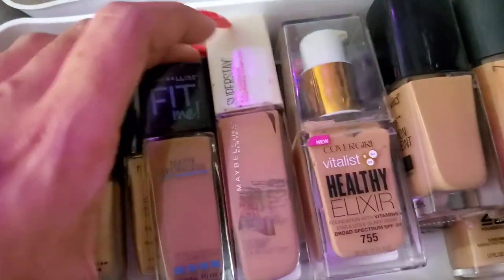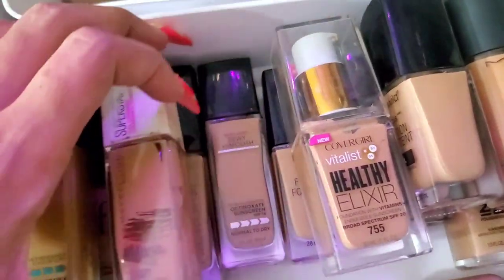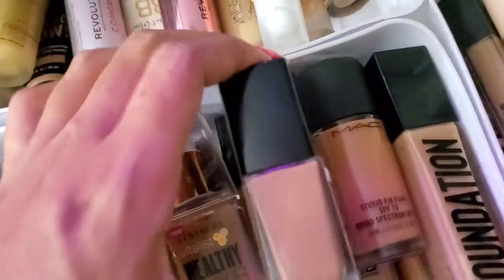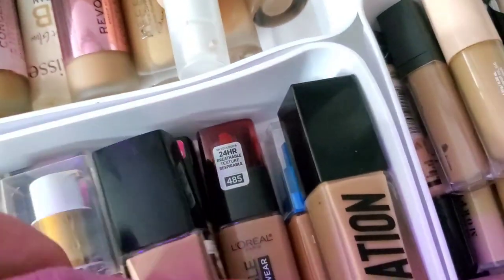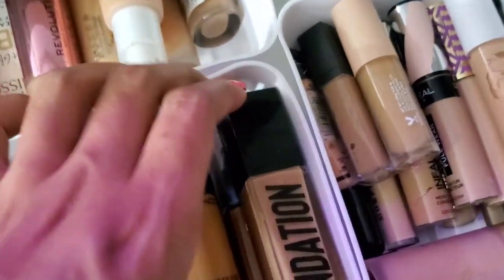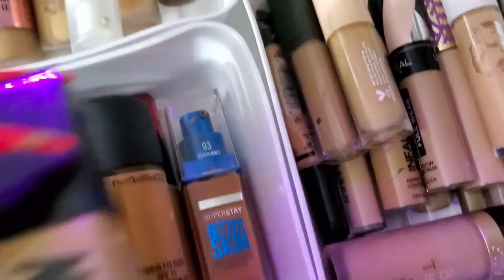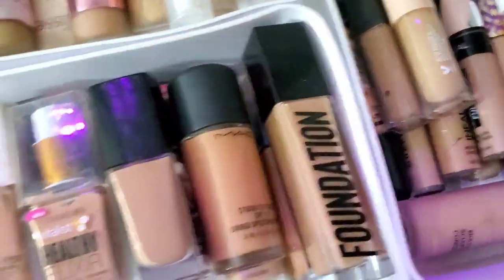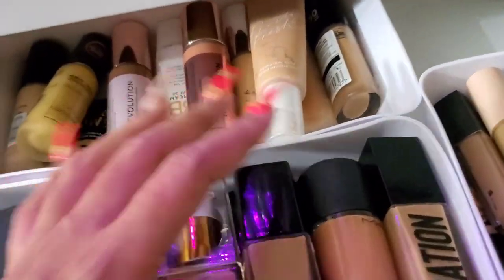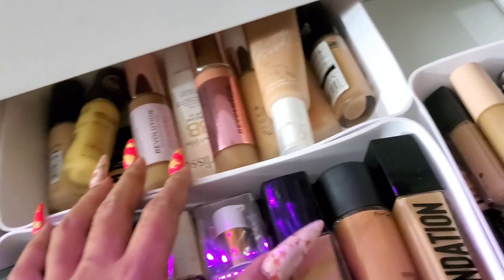I have the e.l.f. Foundation, Avon Flawless, the Maybelline Dewy, the Wet n Wild Dewy Foundation, another Wet n Wild Original Foundation in a different shade, L'Oreal Infallible Fresh Wear Foundation, and then a Maybelline Super Better Skin Foundation. And then back here I have some foundations that I know for sure don't really match me or that I don't really reach for.